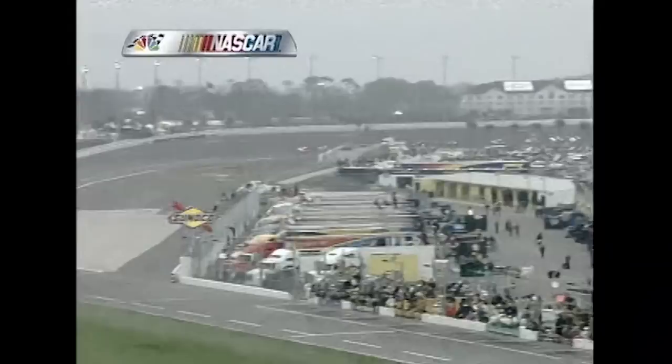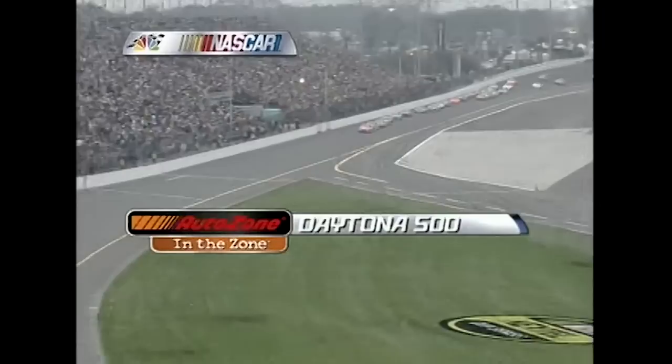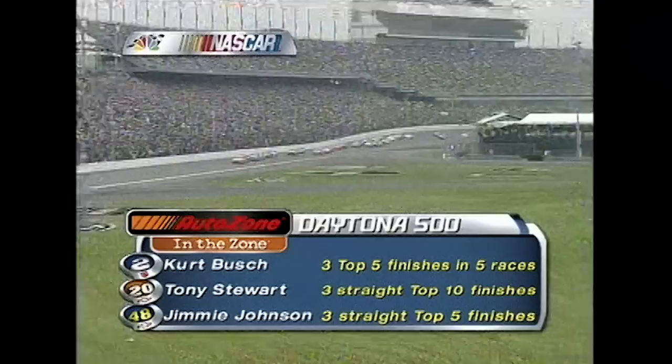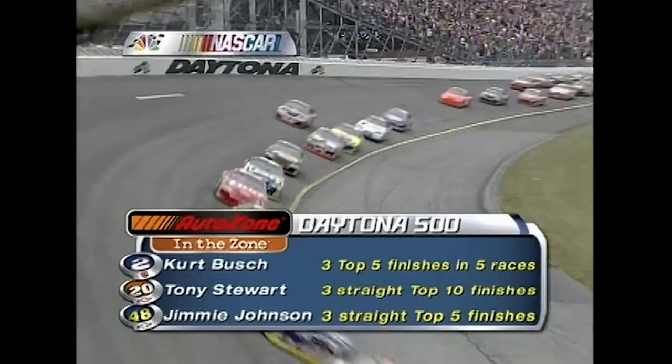31 laps are complete in the Daytona 500. Tony Stewart continues to lead. Take a look at our AutoZone in the zone drivers. Here at Daytona in the 500, Kurt Busch, three top five finishes in five races. Tony Stewart with the three straight top tens, but no Daytona 500 win. Jimmie Johnson has also run well in this race, looking for his first Daytona 500 win.